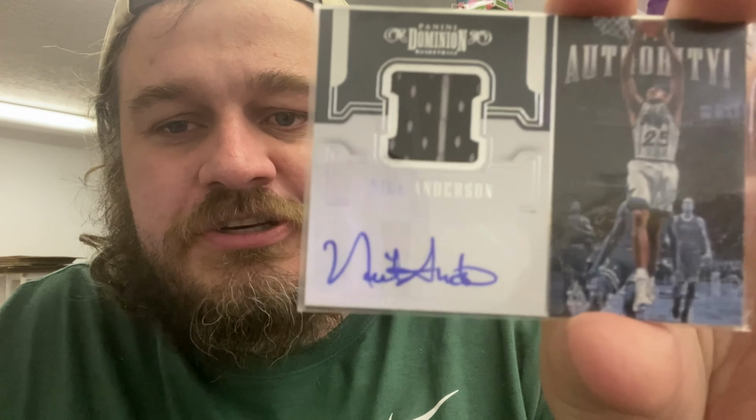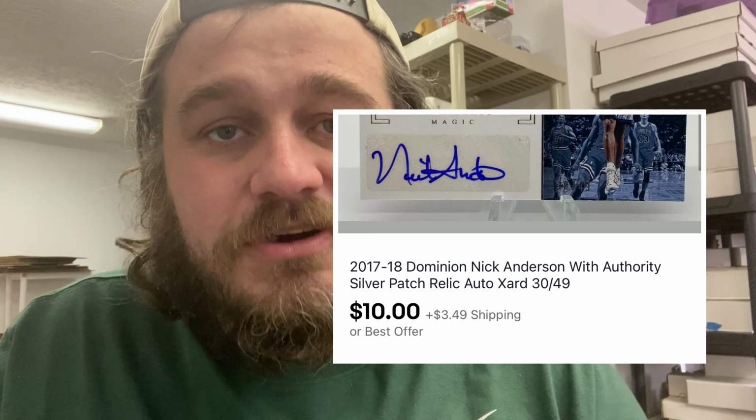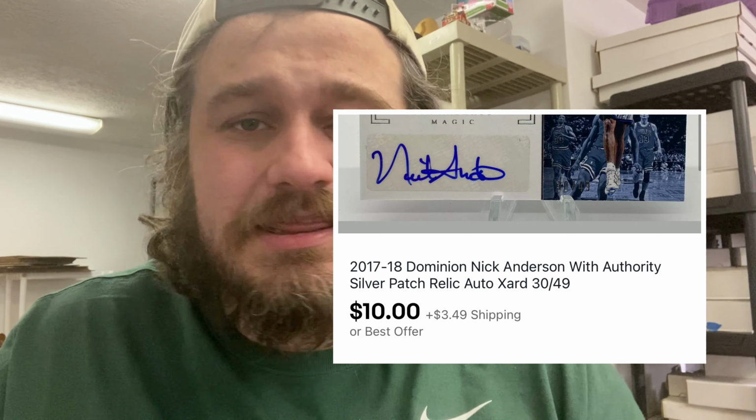I mean, this had a piece of the jersey, an autograph. It's only numbered to 49, if you can see that. For $1 plus the small amount of shipping and the combined shipping that I got, it was a good deal. And it sold. It took 6 months, and it sold for $10 plus shipping. This is something you can do if you enjoy selling sports cards. I love selling sports cards.